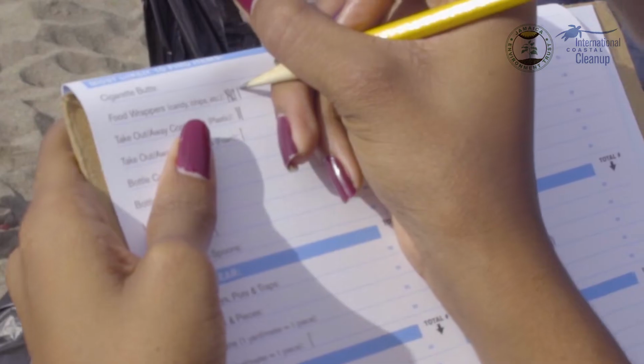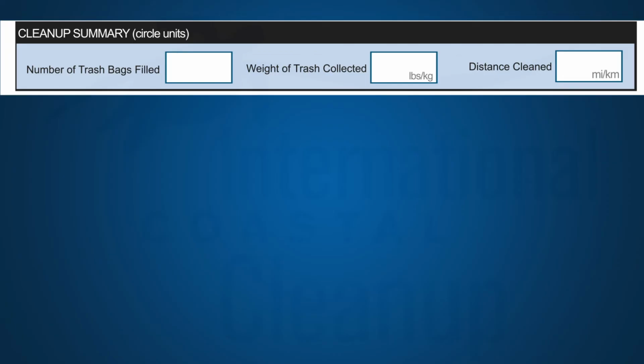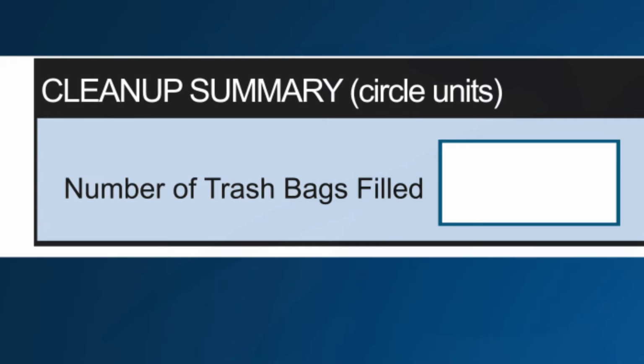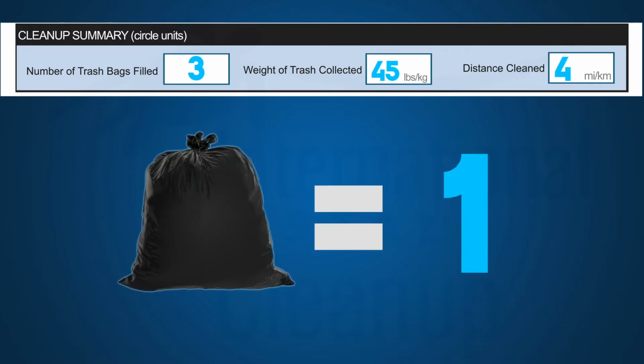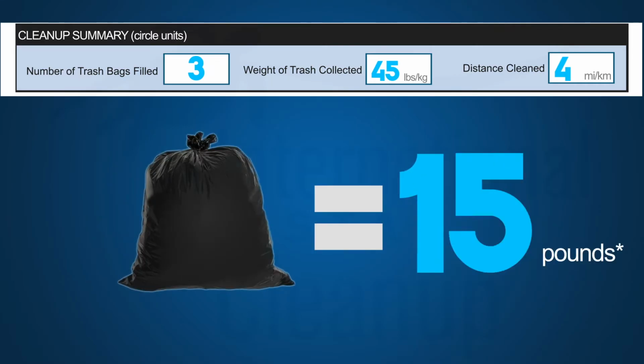to tally. At the end of the cleanup, tallies are totaled in boxes next to each type of garbage listed on the card. At the bottom of the card, you should also include the number of garbage bags you have filled and estimate their weight. On average, one full garbage bag weighs 15 pounds.